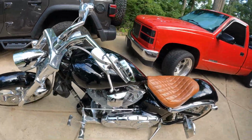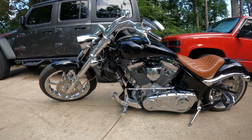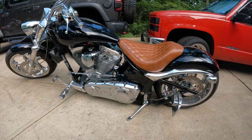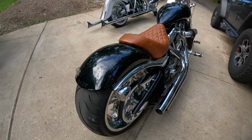Maybe y'all looking for something like this. Check that out. What you got here, my man? The big dog. Chopper. It's the bulldog version. It's an 05.